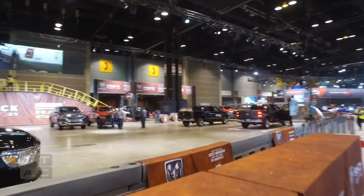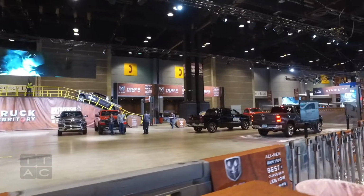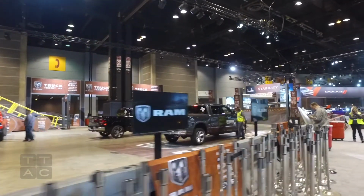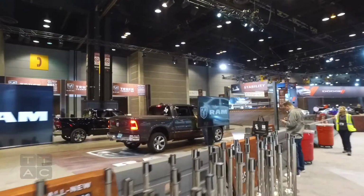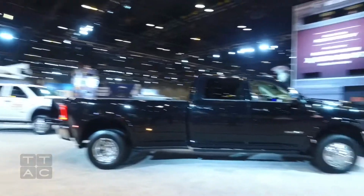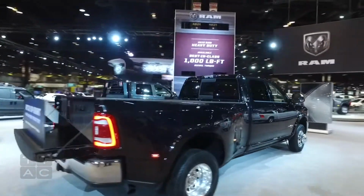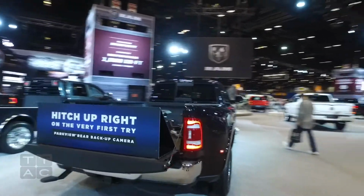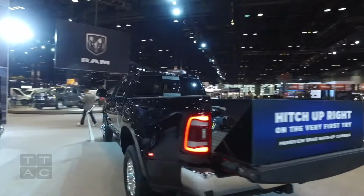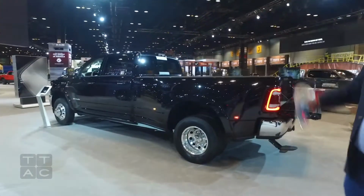In the back there, we have a heavy-duty Ram way in the back, the red one with the cab lights, chassis cab. Kind of hard to see from here. We have some to the right too, the black one over here. So these are all the heavy-duty Rams. And their light-duty truck won Truck of the Year, which does not shock me because it's really, really good. And we have a really good example of the heavy duty right straight ahead here on the stand.